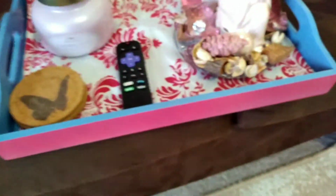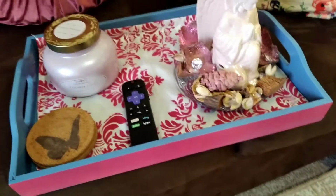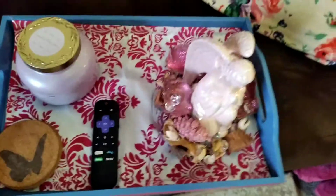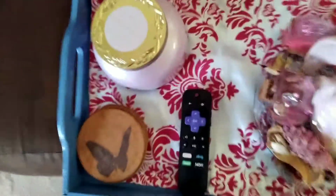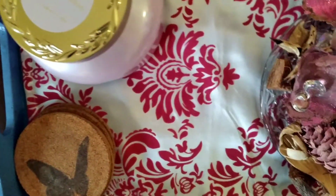I spray painted this tray over. It was a gold one, and I had freshened up the gold before, but I wanted to do something different. I didn't want to get rid of it. So I spray painted the outside a magenta, and the inside is like the wildflower blue, like the chair over here. And I had this piece of material, which is a runner that I got in a pack, actually thrifting. I just cut it and put it on here like a liner. I may adhere it a little better in the future, but I just like it as is.